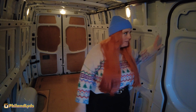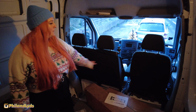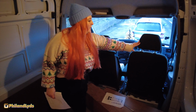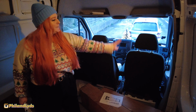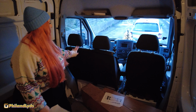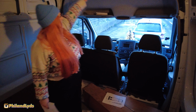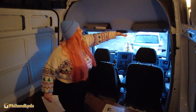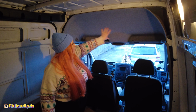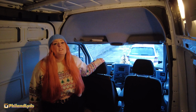So then the last part of this would be that these chairs would change, so we'd get nicer front chairs, and they would both be a swivel. They'd both be a single captain chair, so we'd get rid of this double and just have two singles, and they both swivel out. And then we're going to put in a shelf up to here, so that all would be storage. So there should be plenty of storage in the van.